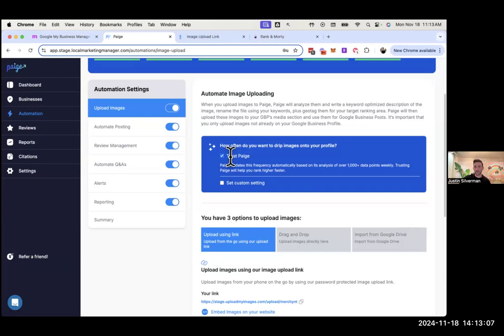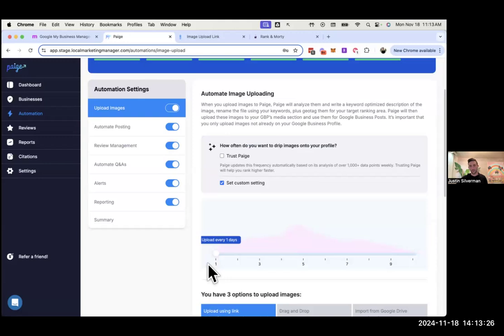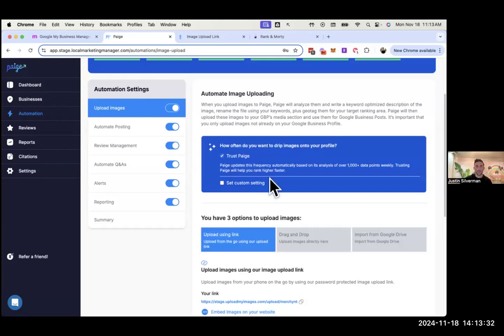And there's a concept of trust Paige, or it would say trust whatever you call Paige, if you white label it. And that's basically asking how often do you want Paige to do this automation? So you can trust our data to decide how frequently each of these things happen. Or you can say, you know what, I sold them on a package, or I upload one image every day, so upload one every day. So you have complete control over how often things happen, but we suggest keeping it on trust Paige so that we can use our data to change it from time to time.